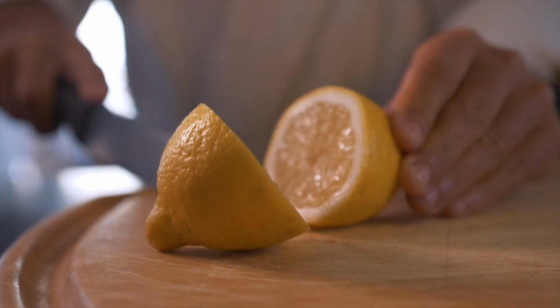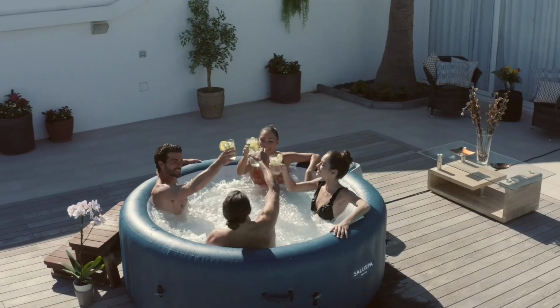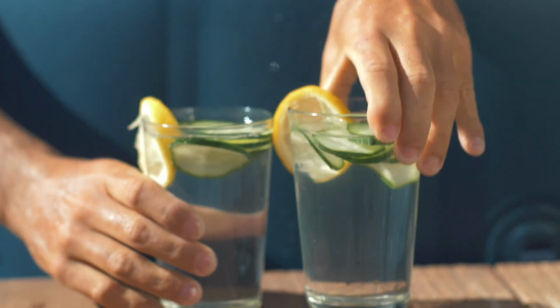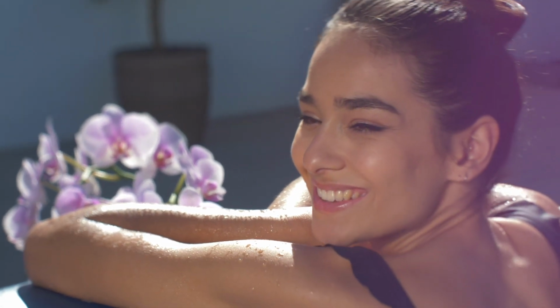Capacity. With a capacity for up to 4 people, this hot tub is perfect for sharing with family or friends. Whether you want to enjoy a relaxing night alone or share a special moment with loved ones, the Best Way Spa is an excellent choice.